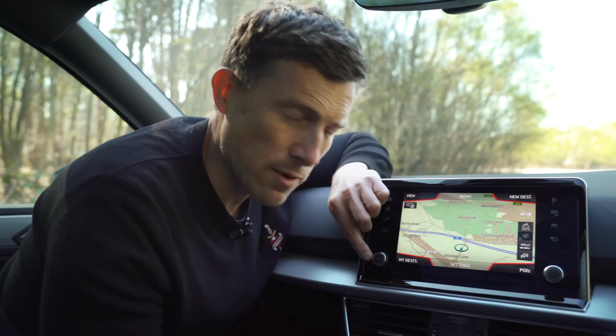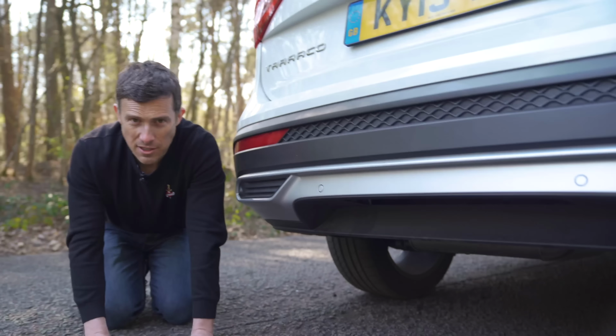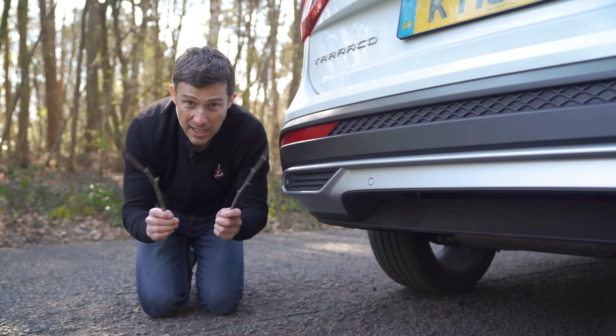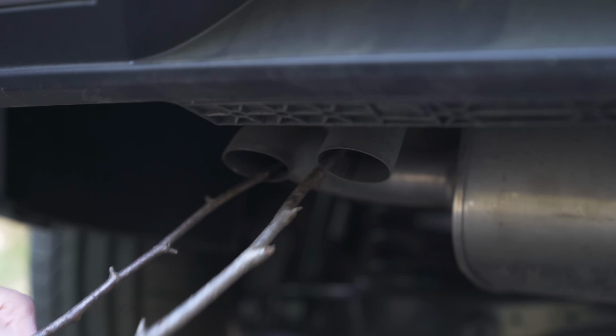The high-gloss infotainment screen may look super bright, but it soon gets covered in grubby fingerprints. Yuck. This car has horrendous fake exhaust, as I'll demonstrate now with my sticks of truth. So, lies there, and here's the actual exhaust pipes, hidden under here. Look at that.